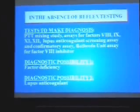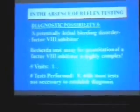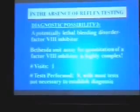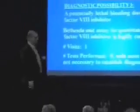with every prolonged PTT, so we don't miss any. That's ridiculous, too. So the answer is to sort between factor deficiency, lupus anticoagulant, and a potentially lethal bleeding disorder from an 8 inhibitor. You get 1 visit and you do 9 tests, most of which are useless.